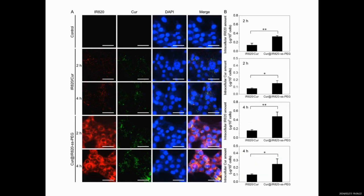In the in vitro cellular uptake study, the curcumin-loaded conjugate nanoparticles exhibit 2 times higher cellular uptake amount of IR-820 and 1.9 times higher cellular uptake amount of curcumin as compared to the mixture of IR-820 and curcumin at 2 hours, while showing 3 times higher cellular uptake amount of IR-820 and 2.4 times higher cellular uptake amount of curcumin at 4 hours, further confirming the efficient cellular uptake of curcumin-loaded conjugate nanoparticles. This might be attributed to their special worm-like morphology, which has higher contact area with cell membranes.